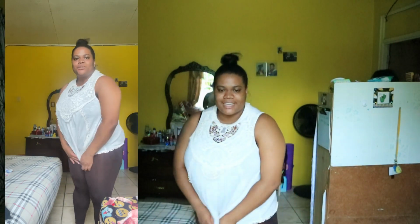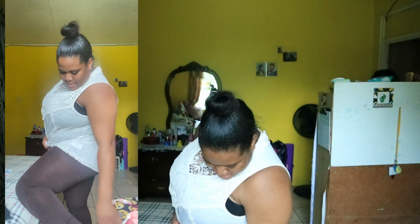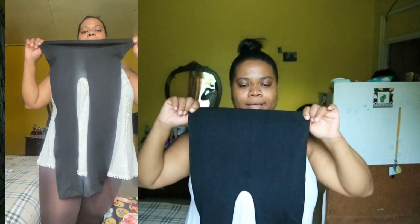This is what it looks like. It's kind of showing stuff, so that's why I'm covering it. But yeah, it's kind of thinnish to me. It kind of looks thin to me. I don't know. But yeah, normally I wear tights with oversized things anyways, so like blouses like these or longer. And then the next thing I have is this black one.